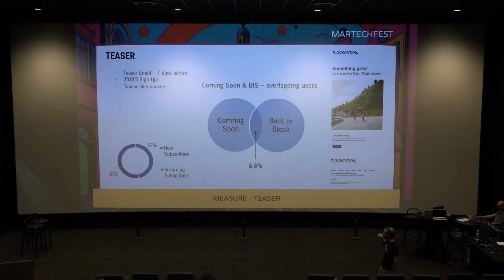So for the teaser, that we ran for 7 days, we had approximately 20,000 signups, which for us we consider a very successful number. As I mentioned to you, we have done campaigns with like 500. And then the very fun fact that we found out: there were overlapping users who signed up for the coming soon, but also for the back-in-stock. They were already signed up for the back-in-stock because the bike was out of stock, and then they came and signed up to receive the coming soon: 6.6%. We found this really, really interesting.